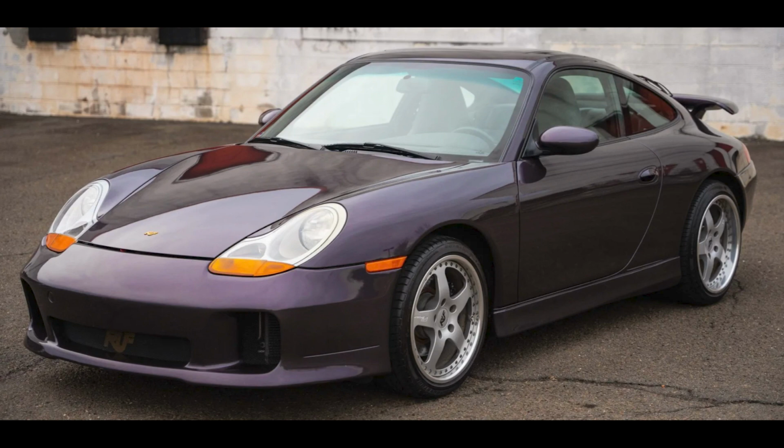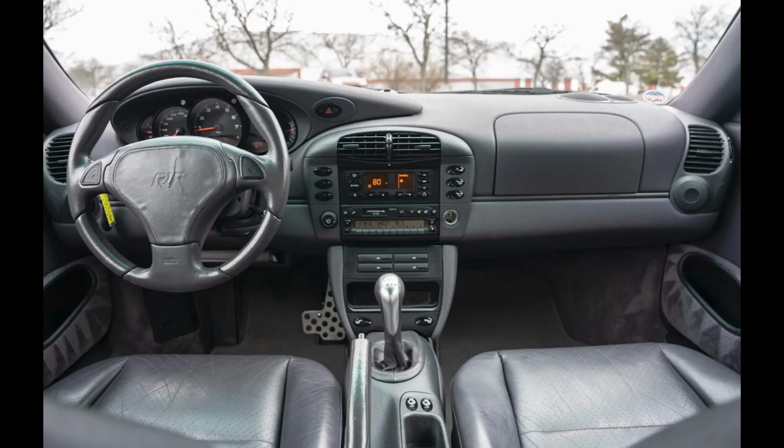A Vesuvio 1999 911 with 52,000 miles sold for $39,077. A very high price for a 996. This one is fitted with several roof body pieces.